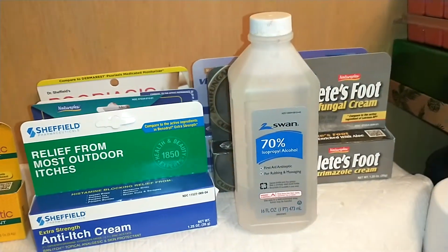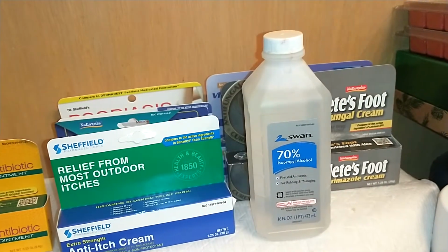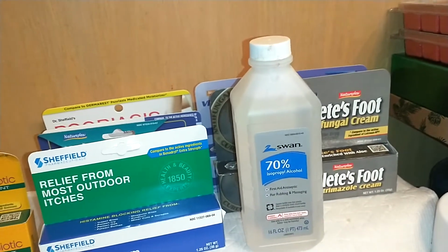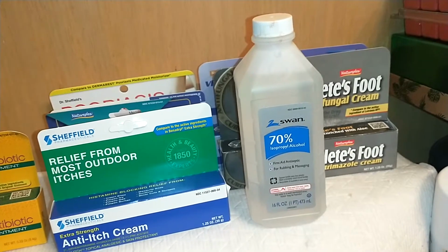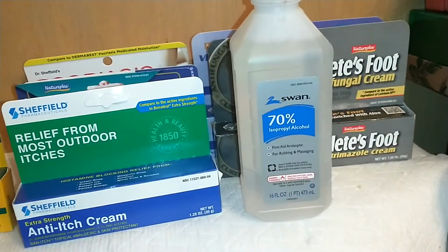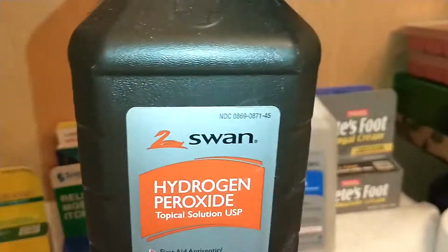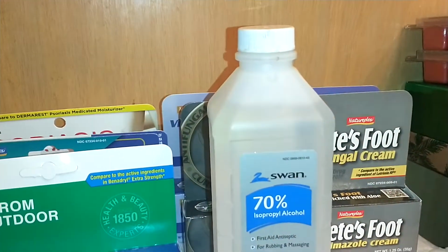Okay, folks, continuing on with things that you can use for your external skin care. You just saw the hydrogen peroxide, which I use to clean my ears. I also use it for debriding my mouth. I use it for disinfecting cuts and wounds, and this was it. So you're familiar with that, 32 ounces, which is a great buy for $1.